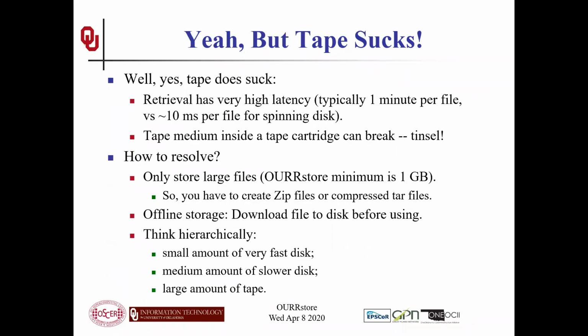Okay, now, the common lament is, yeah, but tape sucks. And that is absolutely true. Tape totally sucks. But the alternative to tape is not disk, not at large scale. At large scale, the alternative to tape is not disk, and you saw that in the dollar figure. At large scale, the alternative to tape is throwing the data away.